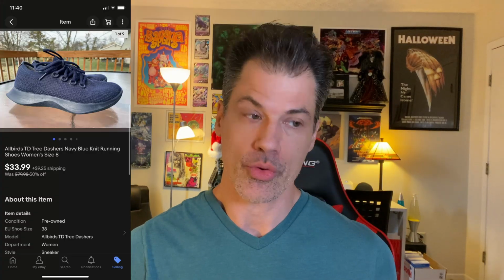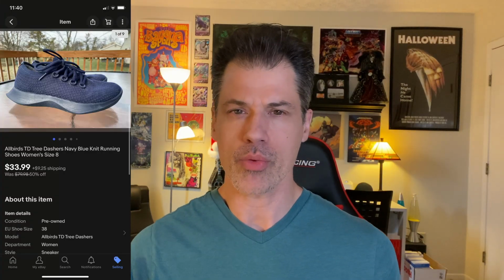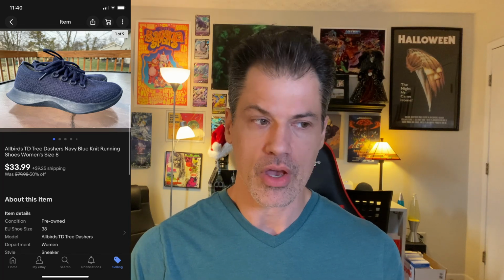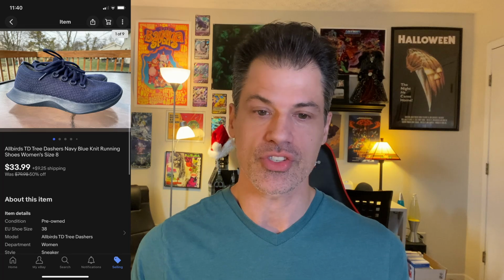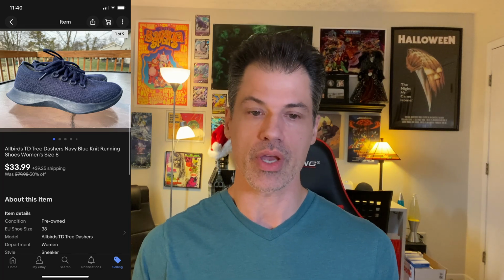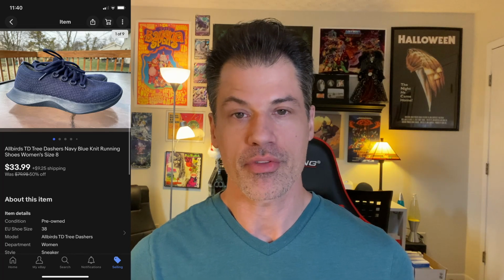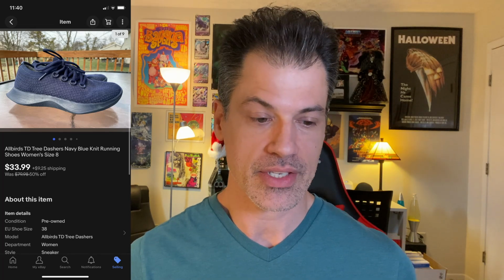Allbirds, yet another pair. In a recent video, I just sold a pair that was periwinkle blue. This is the navy blue style. This one I think is a little bit more desirable than the other style, or at least a little bit easier to find. So these are Tree Dashers. They're navy blue. They were a women's size 8. And this buyer is $47.37 all in after shipping and tax. These cost me $4.69 at a Goodwill.